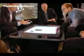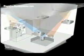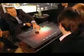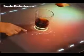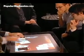But where Microsoft's Surface computer truly gets mind-blowing is how it interacts with other devices. The Surface computer uses a series of infrared cameras to literally see what is on its tabletop. What we're able to do is also have interaction with objects on the surface. So when we place an object on the surface, the cameras can recognize what that object is and allow us to interact directly with that object that we've just placed on the surface. We see this as a whole new category, a complete new ecosystem for computers.